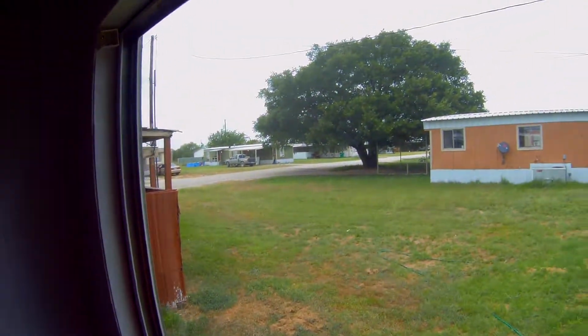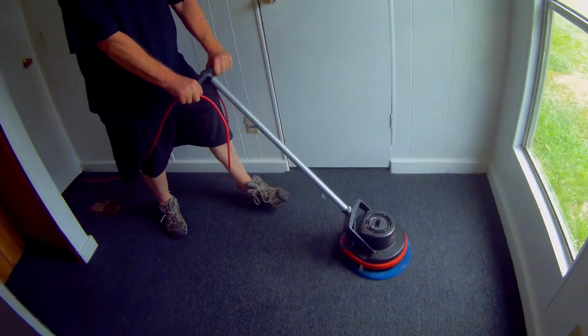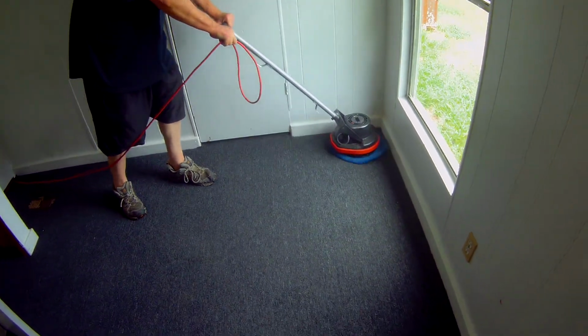That's a nice view. It's a pretty big trailer park. I'd say there's probably 30 or 40 trailers out here. This floor is uneven. The machine's going in all directions.